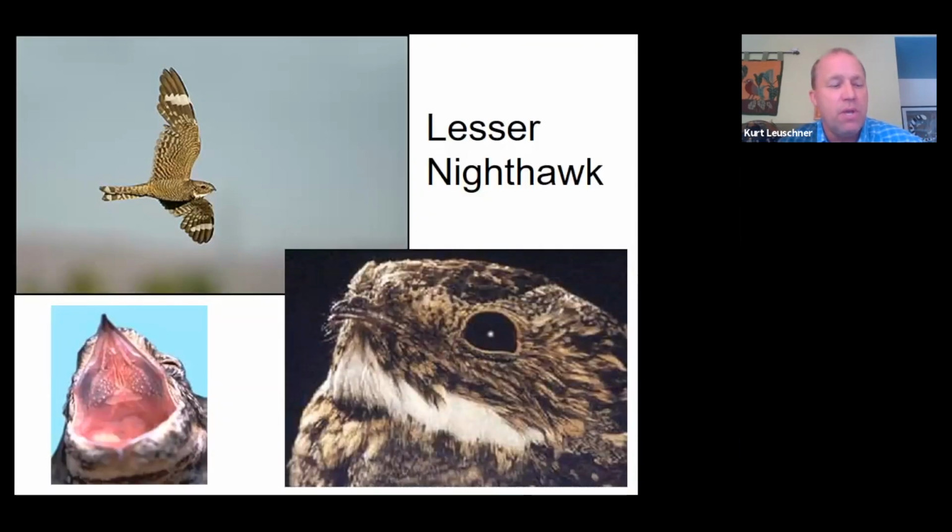Also good to have around. The lesser nighthawk is only a summer resident, so they've just arrived a few weeks ago. They winter down in Mexico, mostly, and they start arriving usually in April, and they'll spend the whole summer with us eating bugs. And they fly around at night with their mouths wide open like this, and the bugs just go in by the dozens.